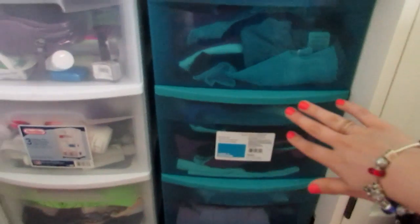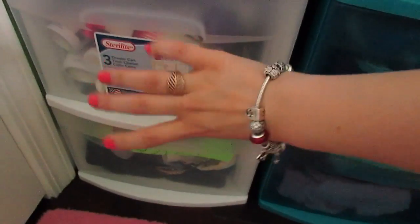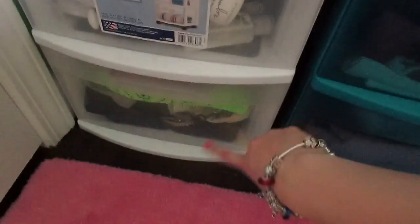These little containers were also from school, but I decided to keep them. This has all t-shirts in them. Like, all t-shirts. In here, it's just makeup bag. I have hair care, and hair heat products, or tools. Heat tools, hair products, random.